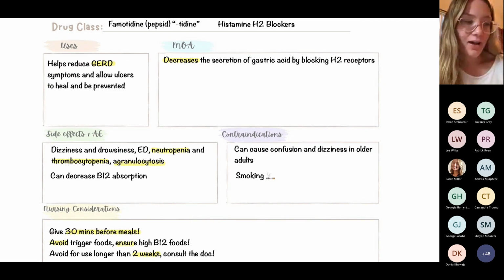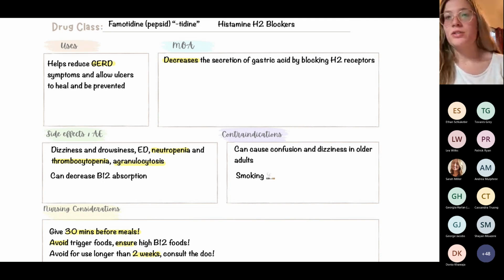All right, so now we have our anti-ulcer drugs. For anti-ulcer drugs, it's recommended to know the mechanism of action, some patient teaching, and nursing considerations. So famotidine, these are your H2 blockers. They end in tidine. Okay, this will decrease secretion of acid.